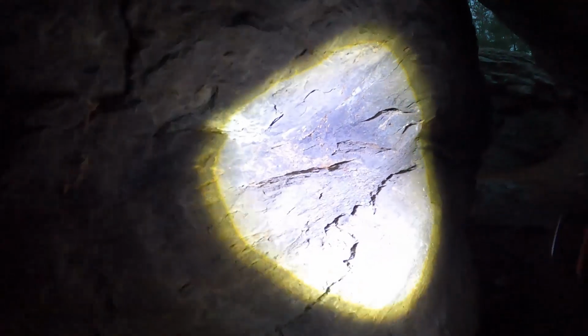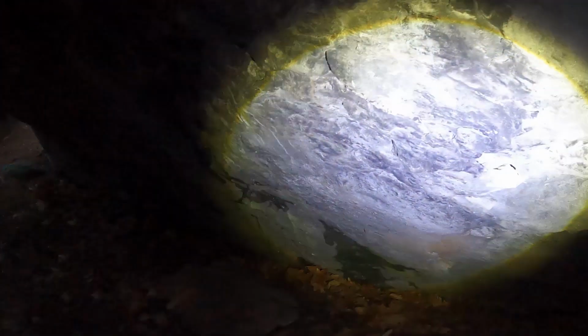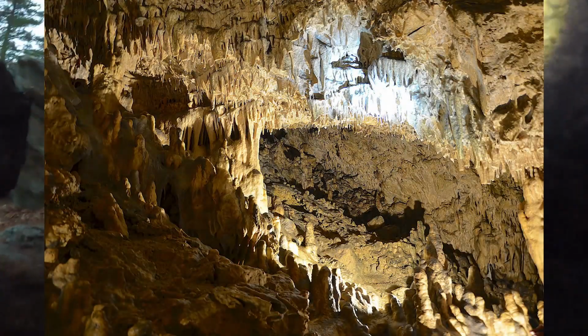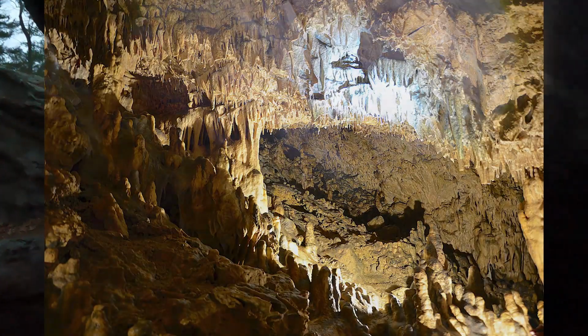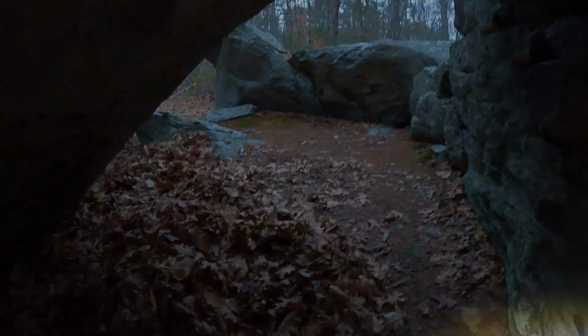There could be some erosion in here with the way these rocks look right now. It looks like water did drip down here. You can tell this is a boulder cave and not a solution cave, which is the ones that are carved through water, because there's no stalactites or stalagmites. Those form from the water dripping down the rocks. Okay, so this is the place. Looks like there's another pathway down that way, so we'll go check it out.